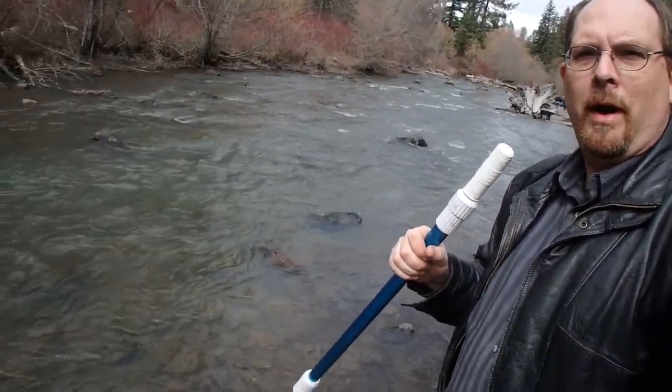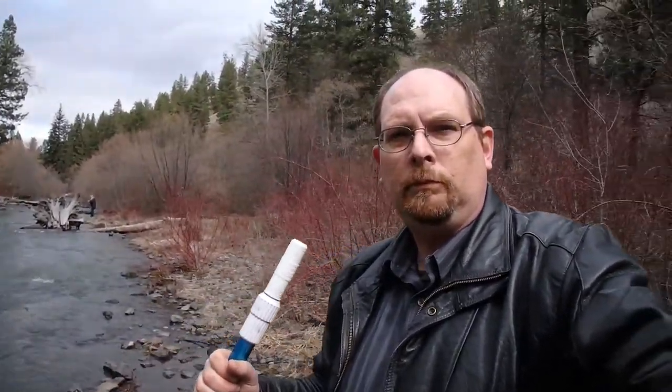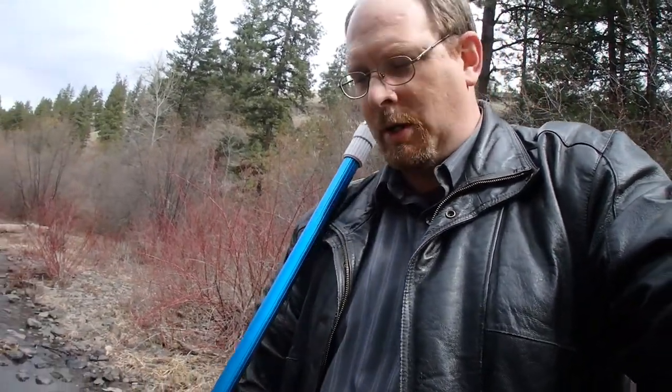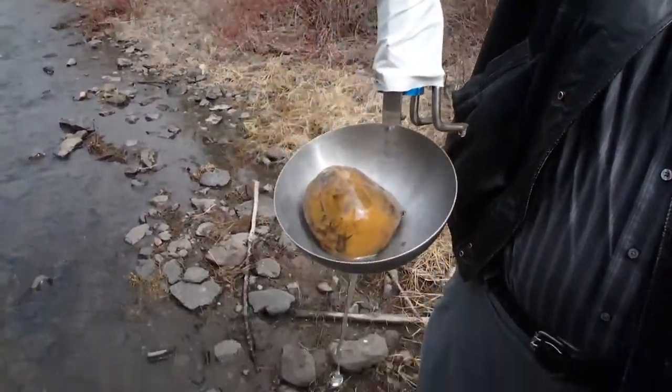This time we are off in Eastern Oregon, doing some looking around a river here. And we're just trying to see what all we can find. And so what I'll do is I'll bring up a sample of what we found.